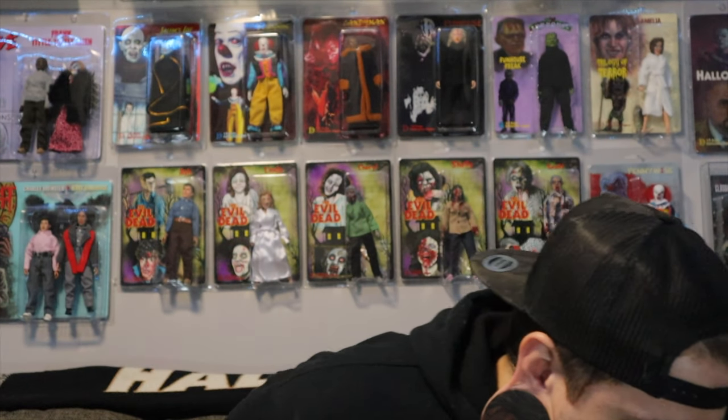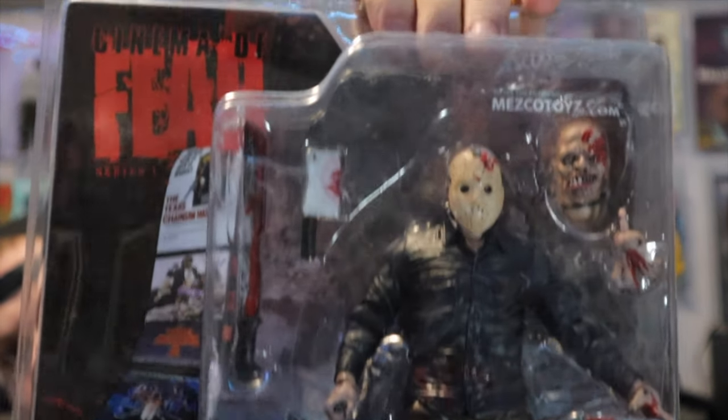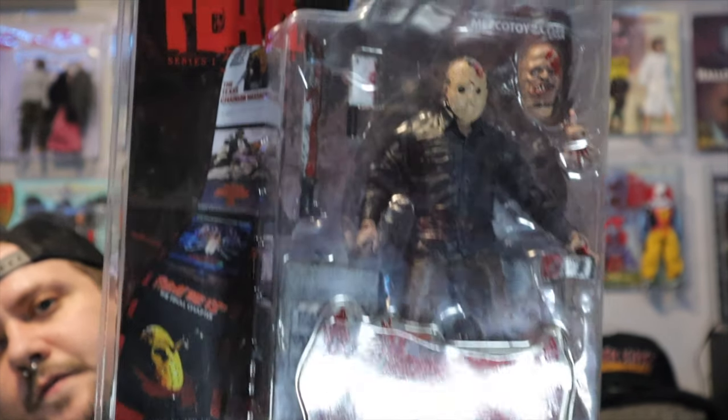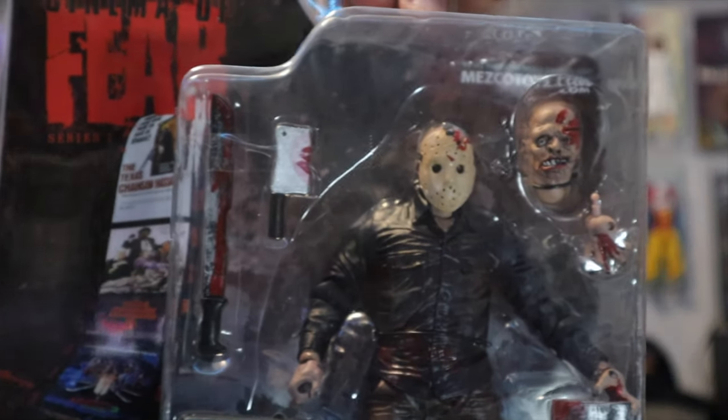But very cool piece. I put it off forever. Finally got it. Next, got a Mezco. This is from Jason the Final Chapter, Jason Part 4. That is definitely one of my top three favorite Jason movies. Probably place it in second place.